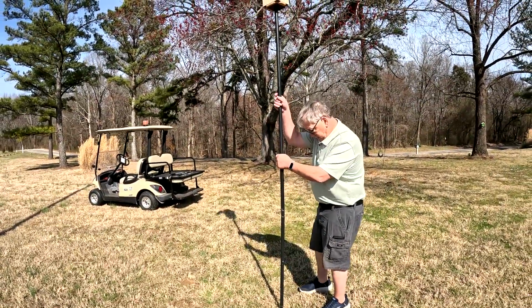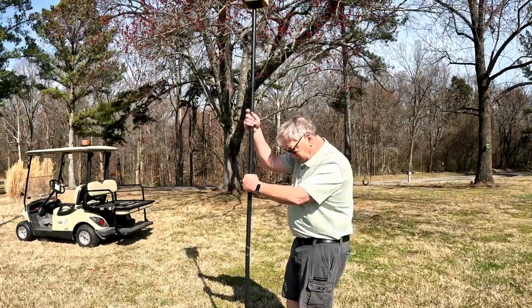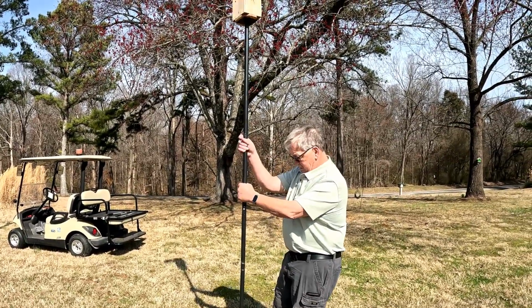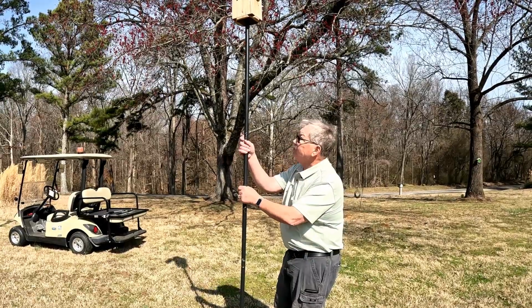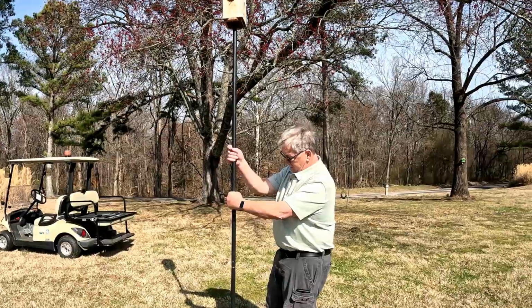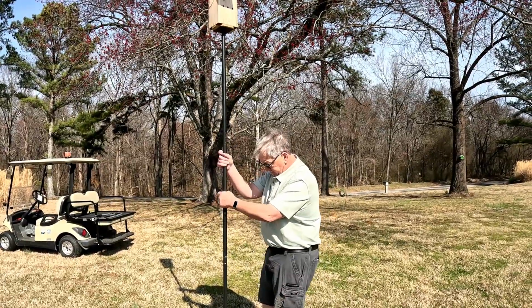Like I say, we're excited for this season. We're always excited for the bluebird season. This will be about a 6-foot pole, and it'll be up about 8 foot in the air with the total of it.